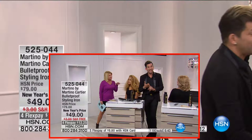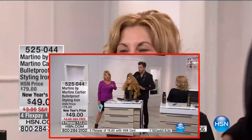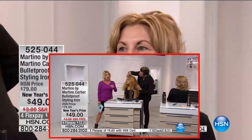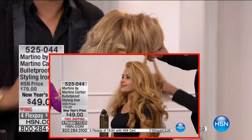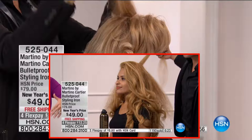I'm just going to check, do we have some other before and afters? For those at home, whether you have thick or coarse hair, or really fine hair, like you said, anybody can use it. You even tell us with the instructions that come with it where you should start temperature-wise, depending on what type of hair you have.